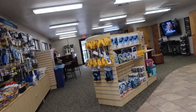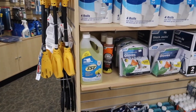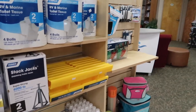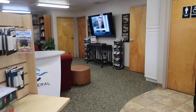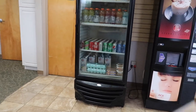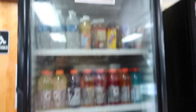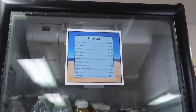Good price. Oh, RV supplies. They got RV supplies too. Yes, he said there's free coffee. As long as the store is open, they got free coffee for everyone. And they have a movie area and a seating area. See the movies over there you can watch. Oh, look, they got eggs, butter. Most importantly, and they got Mountain Dew. And there are the prices. I'll zoom in and you can hit pause if you're interested in that.